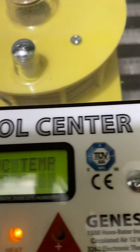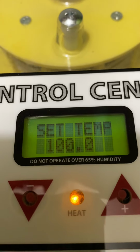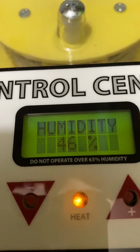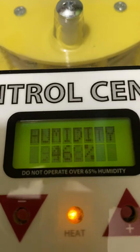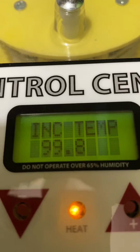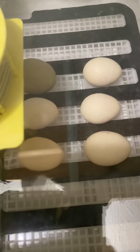When we incubate, we keep our incubator temperature about 100 degrees. See how it's set at 100 degrees? It will fluctuate some. The humidity I keep between 50 and 55%. It's currently increasing. It was lower because I opened the incubator a couple times to get eggs out and put them back in. But that's normal for it to fluctuate some, especially when opening and closing it.